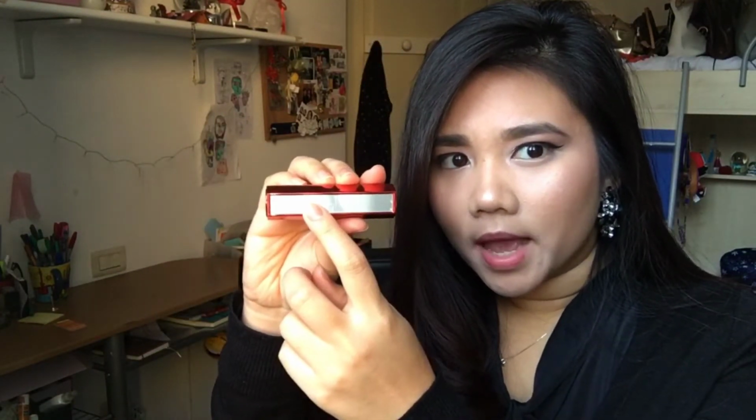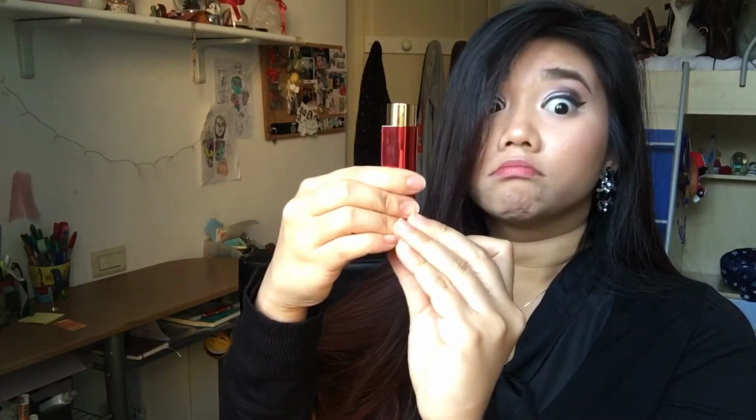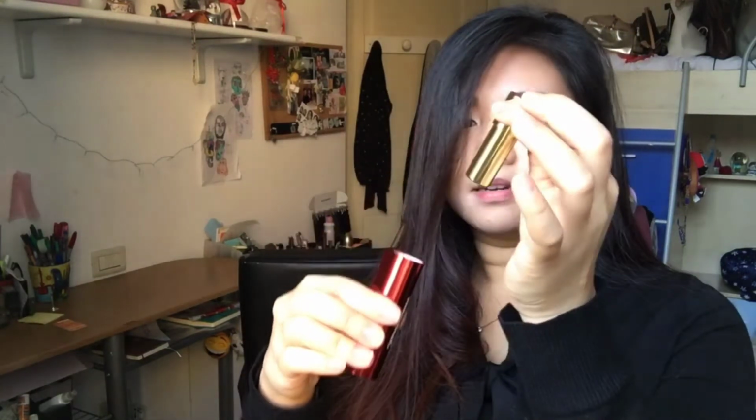Okay, so it comes in a plastic carton, and okay, it says here Kailijumei. So it has the brand's name here and a mirror on the other side. So I think that's really cute because then you can apply it using this mirror. Okay, the shade is flame red, and I guess, how do you open this? Okay, that's a button.